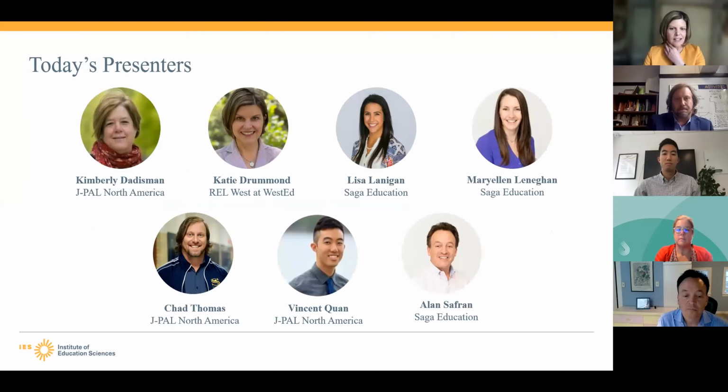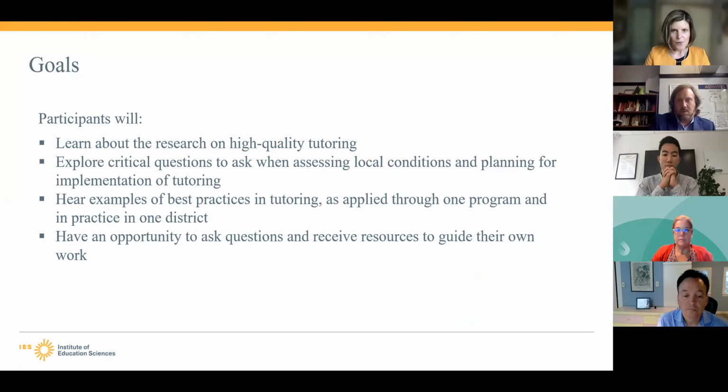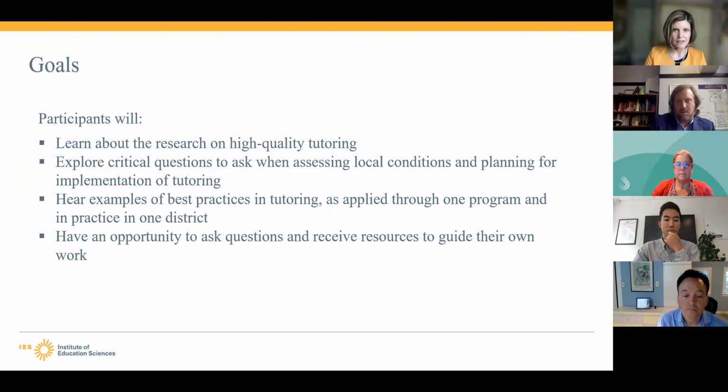Today, we have a strong cadre of presenters. We'll be in a little bit of a 2x2 mode with two presenters for each section before we then open it up to all the speakers for a Q&A panel at the end. I'll introduce the speakers in a little bit more depth as we get to each of the sections. Here you see an overview of the sections for today's presentation. And just a reminder, we'll have time for audience questions. And as far as the goals for the webinar, we hope that participants will learn about the research on tutoring, explore critical questions for planning and implementing tutoring, hear examples of best practice through one specific program and a specific district, and then also have an opportunity to ask those questions and receive some additional resources.